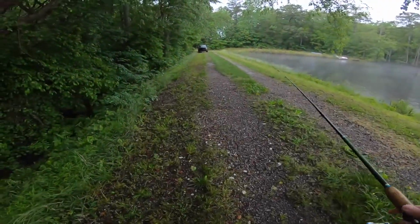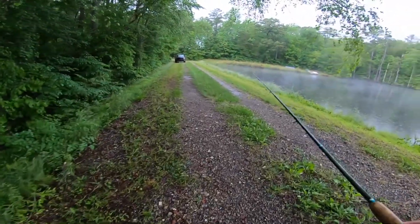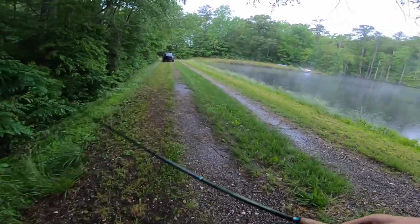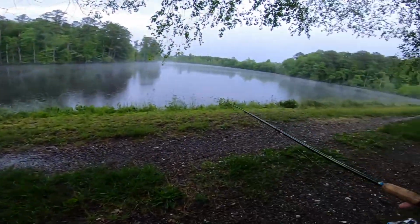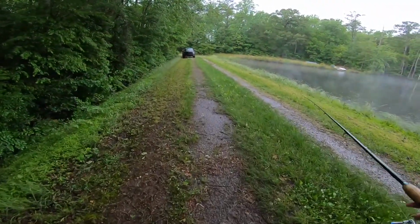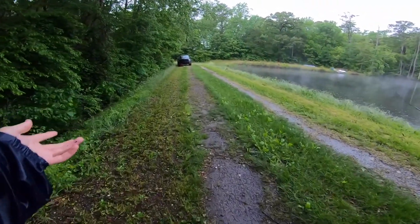Alright guys, I'm gonna call it quits here. Had no more luck. No luck down there, up here, anywhere. So hopefully y'all enjoyed just the experience fishing out here in the rain.